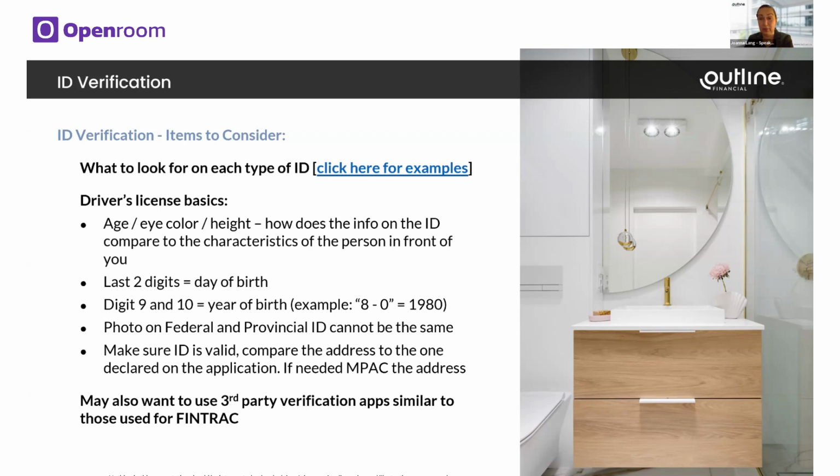We have a service that we put the client through, and then they will verify their identification. They have to go through the process, and it will verify if the ID is fake or real, and if it's the right person on the ID. That's the easiest way to do it, and that's what I would normally do.